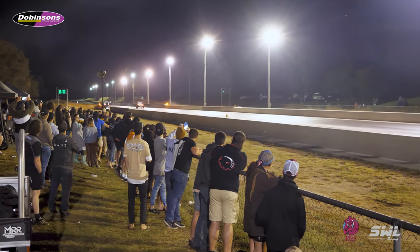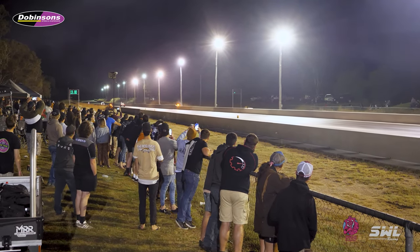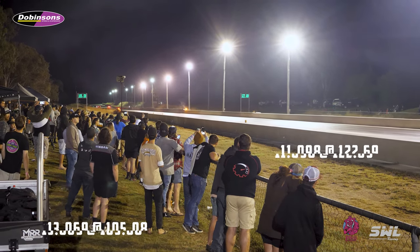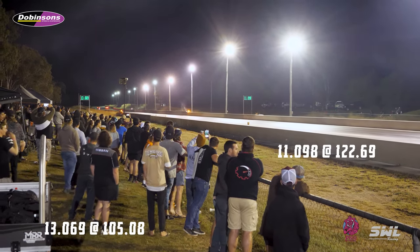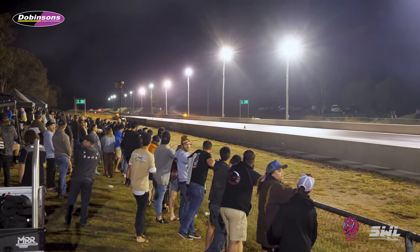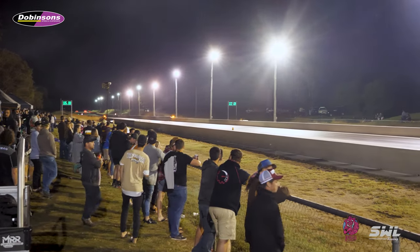8.90 reaction. Nick with a 5.38 reaction. Can he chase down the LS? No, he can't. Nick Hogg with the LS, a 13.069 on a 13.0 with a 5.38. But Dwayne Dean's an 11.098 on a 10.5 at 122.